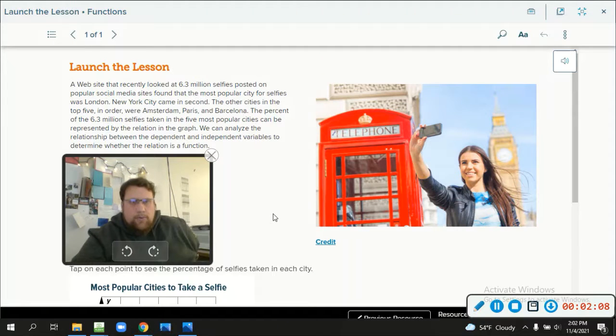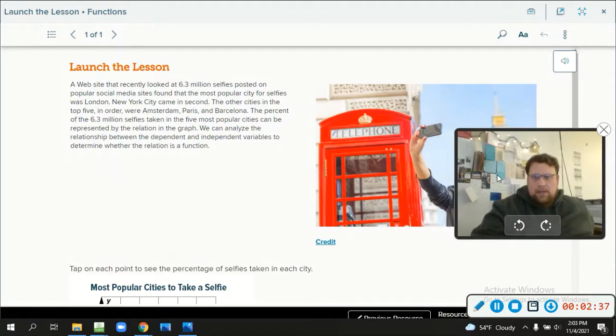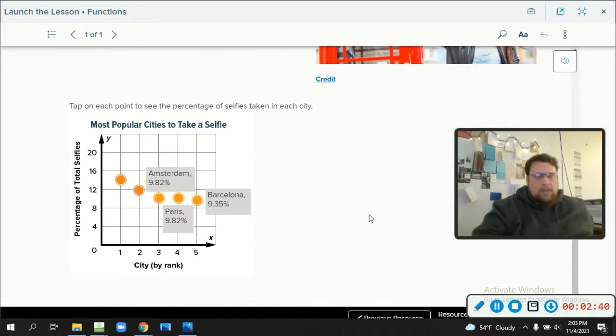A website that recently looked at 6.3 million selfies posted on a popular social media site found that the most popular city for selfies was London. New York City came in second. The other cities in the top 5 in order were Amsterdam, Paris, and Barcelona. The percent of 6.3 million selfies taken in the 5 most popular cities can be represented by the relationship in the graph. We can analyze the relationship between the dependent and independent variables to determine whether the relation is a function. So I'm going to go over here and let's look.